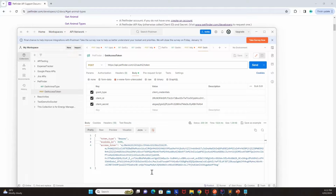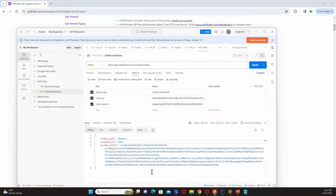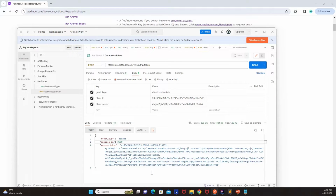Now, this is pretty important because what I'm going to say is very important from a test automation perspective. You can imagine you are trying to run your automation scripts again and again. It might happen that you run it at 8 o'clock in the morning, and after that you try to run it at 12 p.m. in the afternoon. The access token that you used at 8 a.m. will not be valid at 12 p.m. So you will have to again hit your access token API and get a new one generated so that you can use it at a different time.